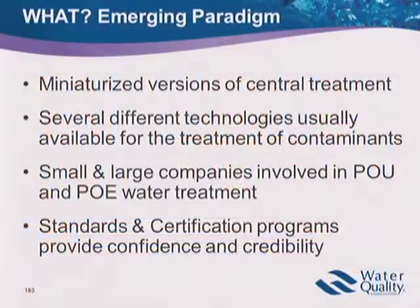So we're talking about point of use and point of entry devices. In a sense, we're talking about the same types of treatment that you'll see in central treatment, but they're just miniaturized versions that either would go under your sink or for whole house applications. There are several different technologies. I'm not going to go through each of those in depth. Today, I believe Peter Cartwright gave a really good presentation that went into many of them in much more detail.